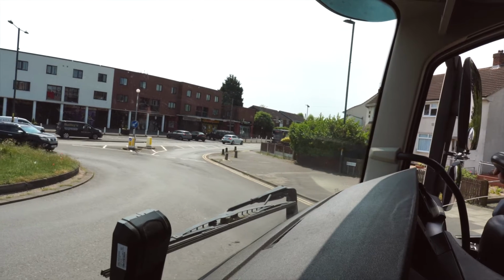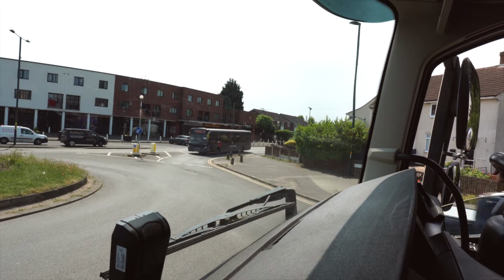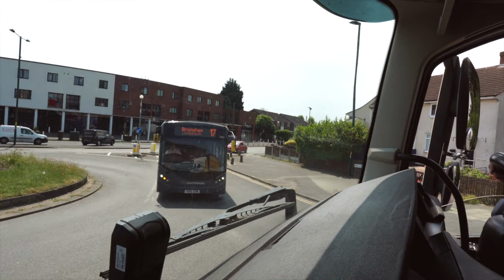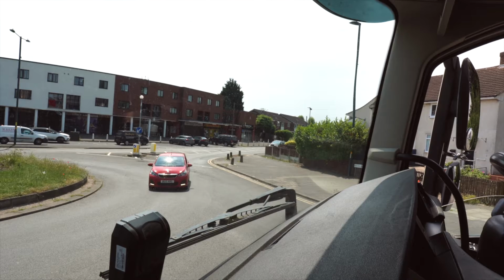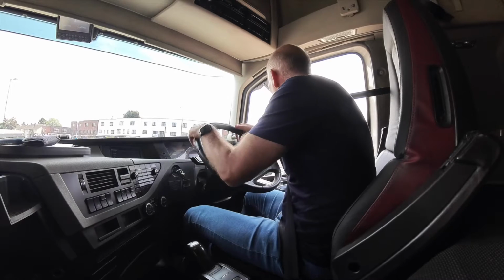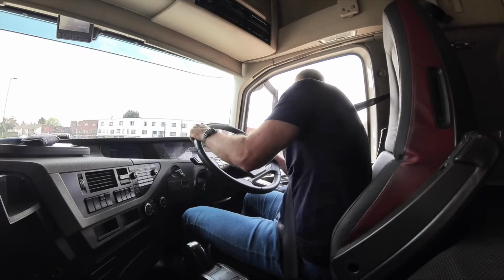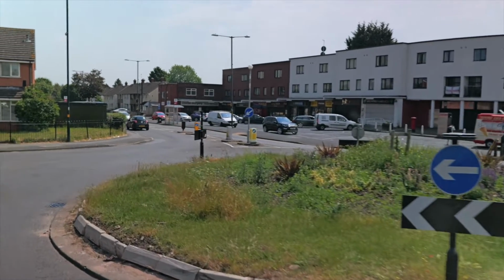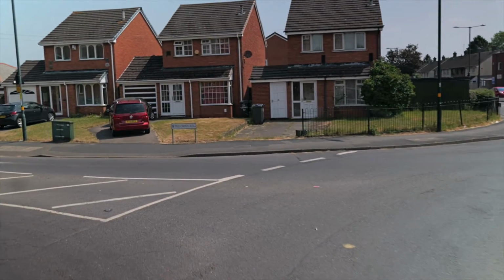When we go in, just going to check where he's going. And the bus, so I'll hold for the bus. Want a bit of space and a bit of time to try and get this right. Near side front, right, and another one. Okay, in we go. And as we come into the roundabout. Now, keep it tight on the roundabout.